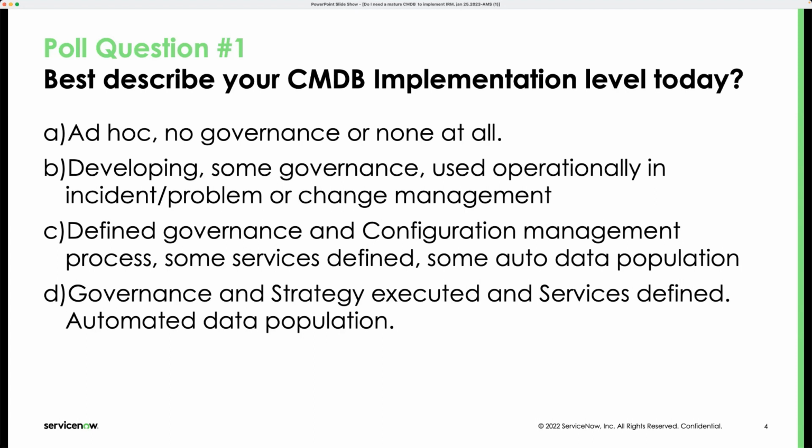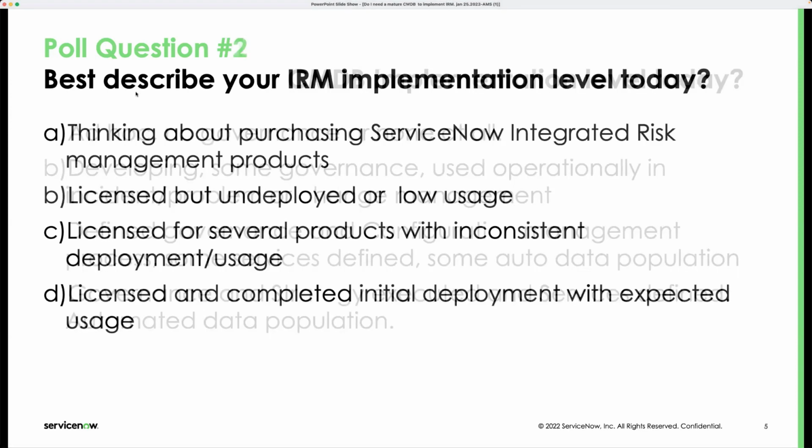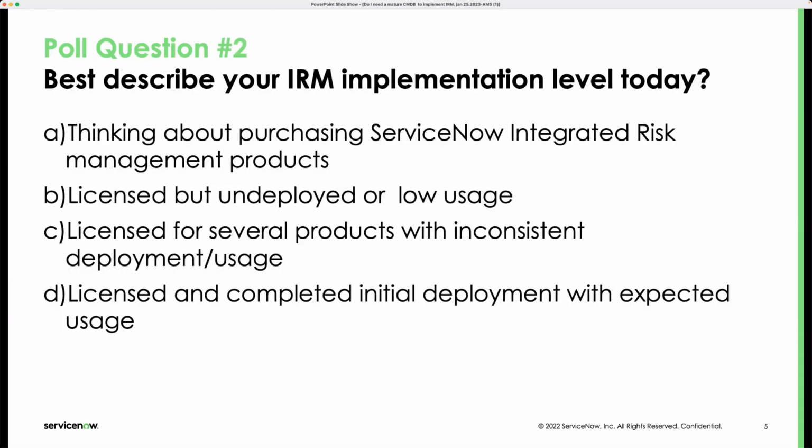This one is around your IRM implementation. All right, so describe your IRM implementation today, or integrated risk management. One, are you thinking about purchasing ServiceNow integrated risk management? Are you licensed but undeployed and maybe there's just low usage? Or maybe you actually have it with several products, but maybe it's just inconsistent deployment. And then the last is licensed, completely completed your initial deployment with expected usage.